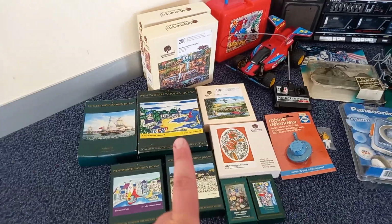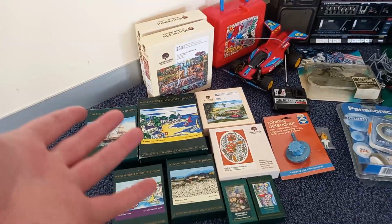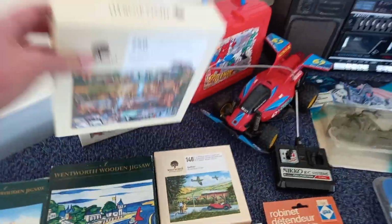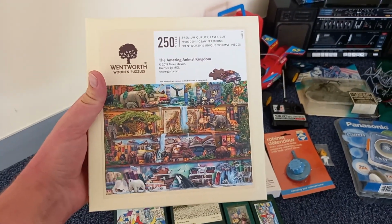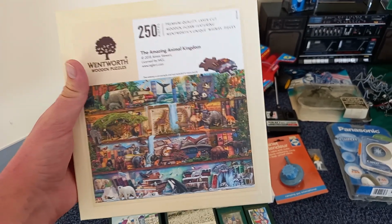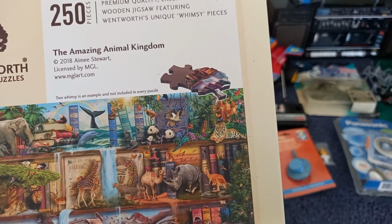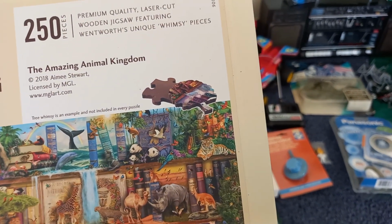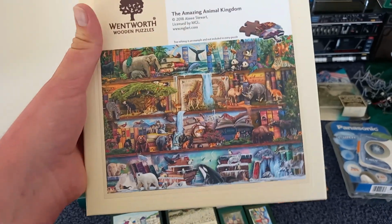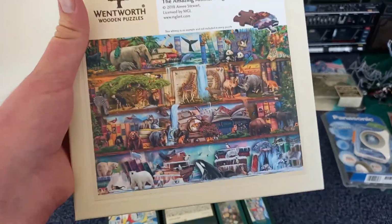And this was one of the nice occasions where the person sort of knew that they were sought after but didn't really put a whole lot of value on them. So I got this bundle, I didn't pay a whole lot for it. These are Wentworth wooden jigsaw puzzles, made by Wentworth. These are very high-end jigsaw puzzles made of laser cut wood. They've got these little sort of whimsy pieces, shaped and themed to the jigsaw. For example, this one is all animals, so you'd probably have pieces in there shaped like the animals that are featured on the jigsaw.